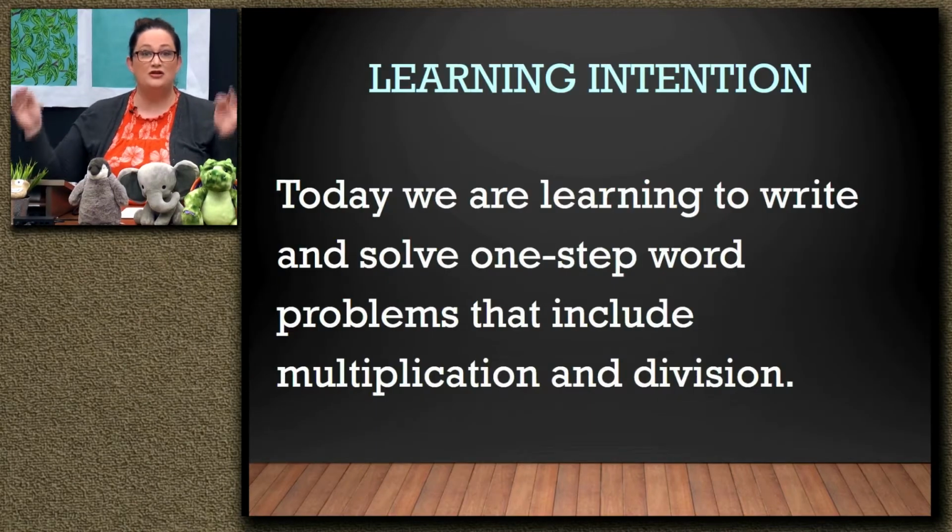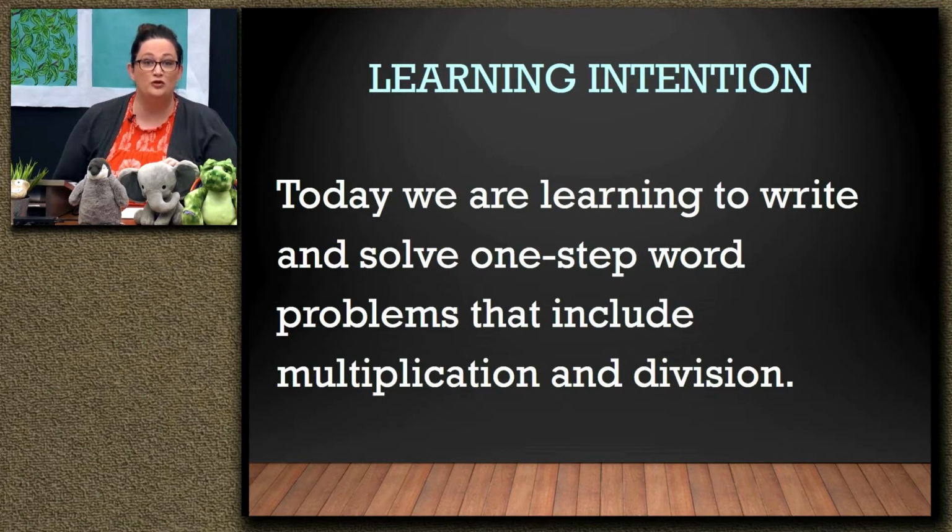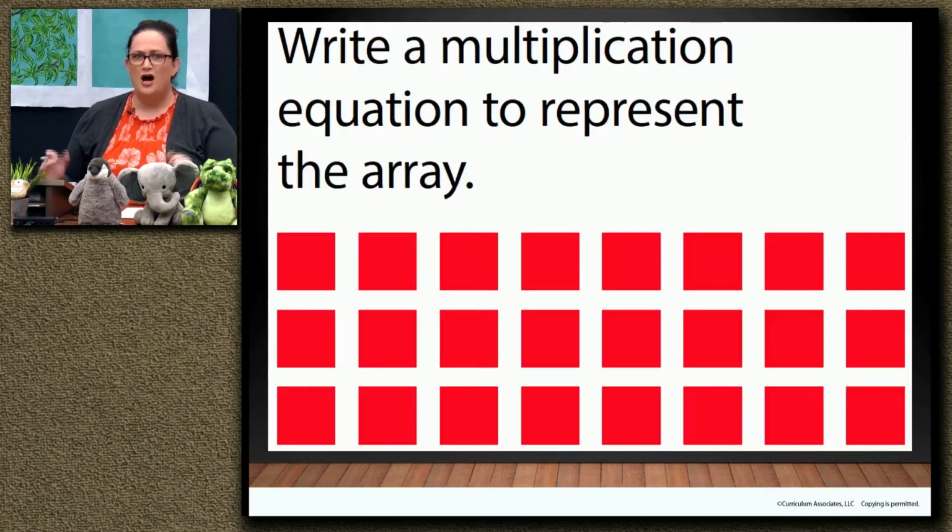Okay, now you should have your whiteboard and everything ready to go. Today we're learning to write and solve one-step word problems that include multiplication and division. We just practiced a little bit of that. Let's get into the learning. On your whiteboard, please write a multiplication equation to represent this array. Go ahead, write it down. I'm gonna give you just like 30 seconds.